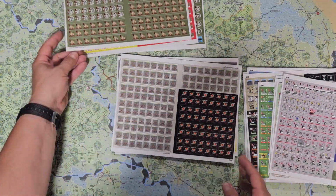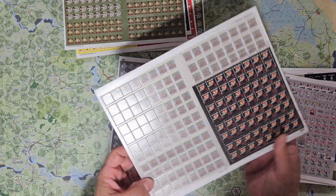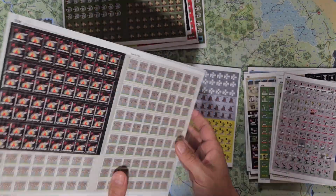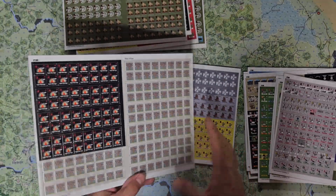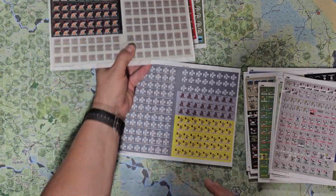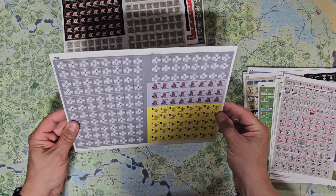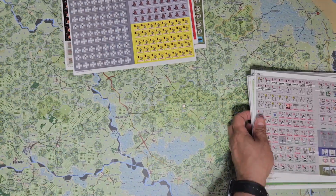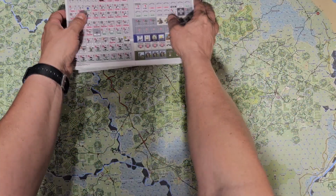More markers. These are Achtung Minen counters. They're danger mines. Okay, and there's mines on the back too. That's kind of cool. And we've got rubble counters. I think those might be new as well. So a lot of game here.